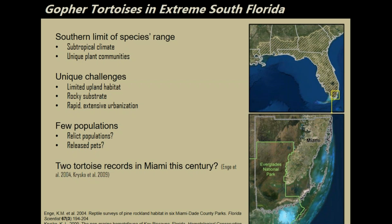First off, Miami has very limited upland habitat. That habitat is very rocky. I'll show an image in a minute. And there is rapid, extensive urbanization. Miami didn't exist 100 years ago, and it has basically taken over a very large area of all of the upland habitat in the past 100 years. So that's a challenge for tortoises.